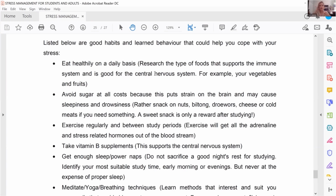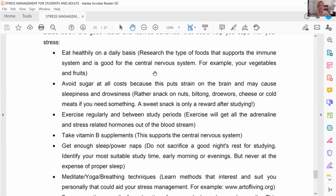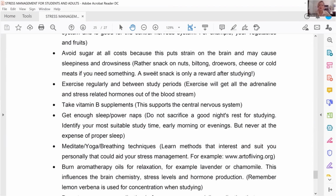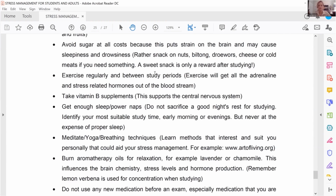This is also where you can practice things like your meditations, or even exercise will calm that down again. So just be aware that what you put in your body really has a massive impact. I don't even have to say that again. You all know that. Sugar is always a bad thing that you just want to avoid as much as you possibly can. It puts strain on the brain, especially when you're trying to study and you're trying to focus. It causes sleepiness and drowsiness.